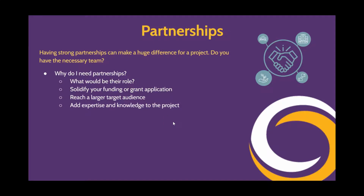Something that I like to consider when I'm developing a project is: is there someone out there that knows more than I do on a certain topic? And of course, there always is. I mean, that's the nature of the world that we live in. But is there someone that I can contact who'd be willing to help me develop that expertise and to help bring their knowledge to our team for this project? So it will obviously help you increase your impact throughout all of that.